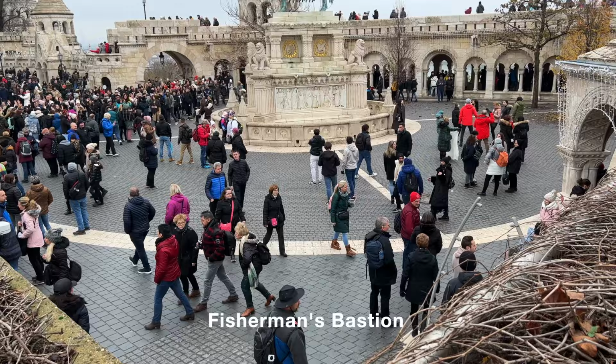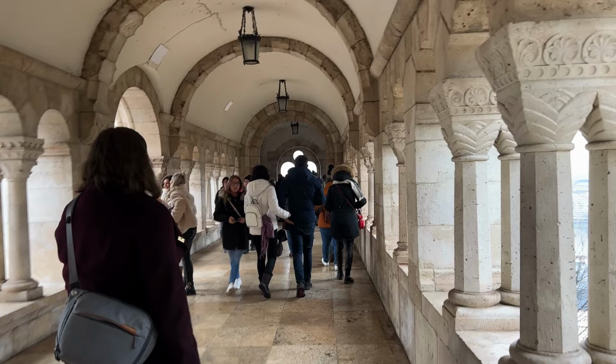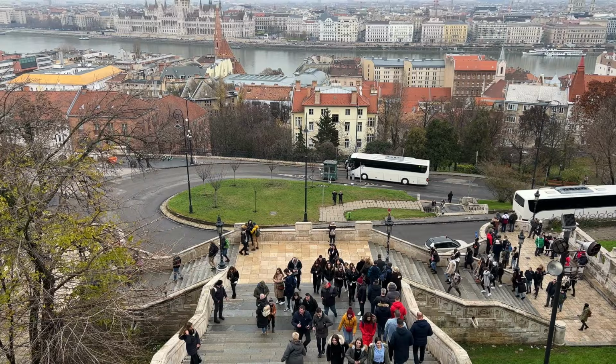We spent some time walking around Fisherman's Bastion and enjoying the views. In winter, when the days are shorter and sunrise is later, it's hard to beat the crowds. But if you visit in summer, we recommend coming very early in the morning to enjoy the views before all the tour groups start their day.